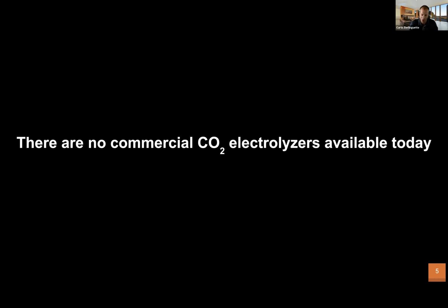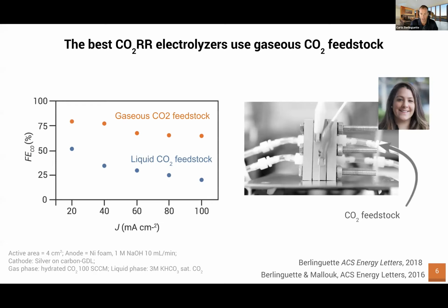Okay, and so there's no system that has checked off all those boxes on the previous slide. So there remains a lot of science and engineering to be done in this area. With that said, there's been incredible advances in this community over the last few years. And one of the overarching observations from all of this is the fact that the best CO2 electrolyzers that have been reported to date use gaseous CO2 as the feedstock.